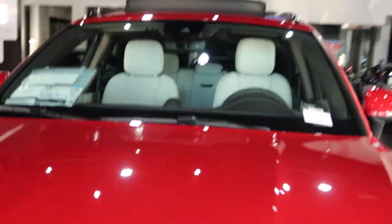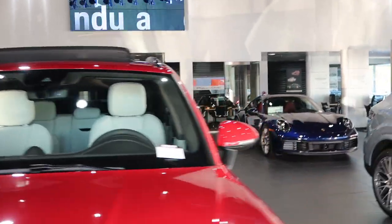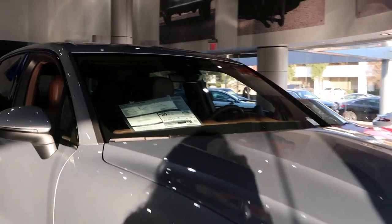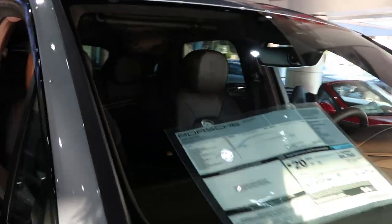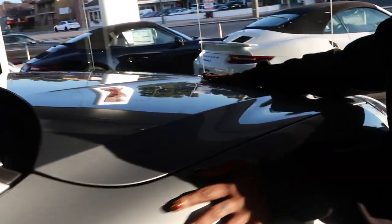Okay, so this is a Porsche Macan. I like the Macan. 2020. This is the Cayenne. Oh my gosh, this is so pretty. Well, it's clean inside. I like this one too.